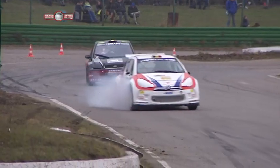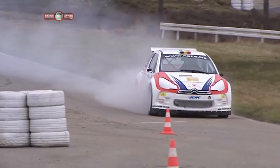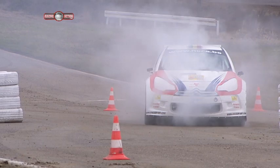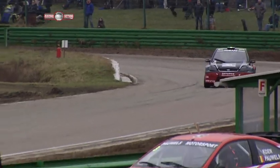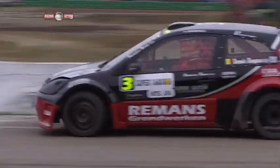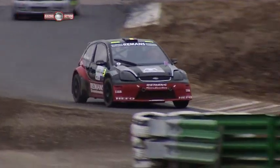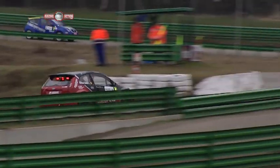It is. And there, oh, what a problem. That's an explosion under the hood of the Citroën DS3 Super 1600, and that's game over for Davy Van den Brande. What a surprise there. And I'm afraid that's also game over for the tension in this final, because Dennis Reemans is way ahead of Bart Stouten. And Thijs Hazen in the Ford Fiesta is even further behind. It's a pity, because we could have had a nice fight between Reemans and Van den Brande.